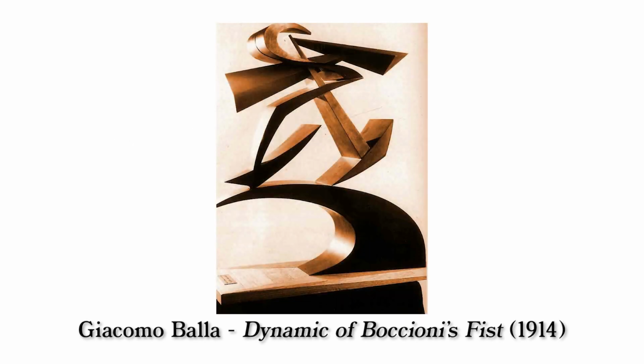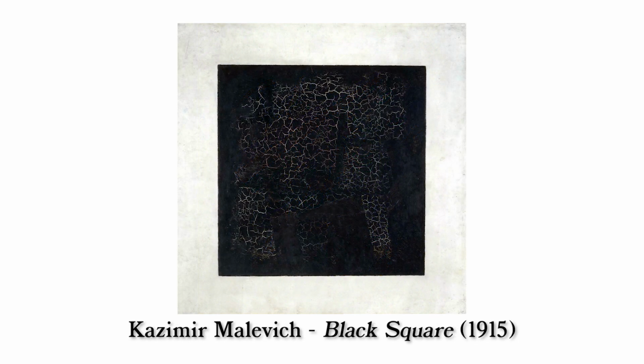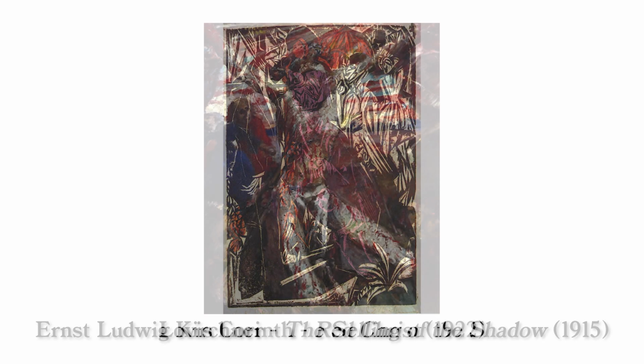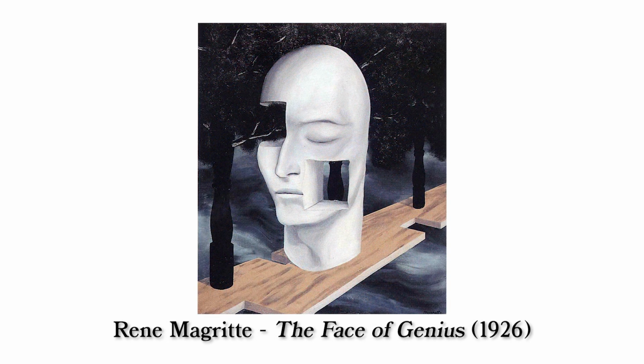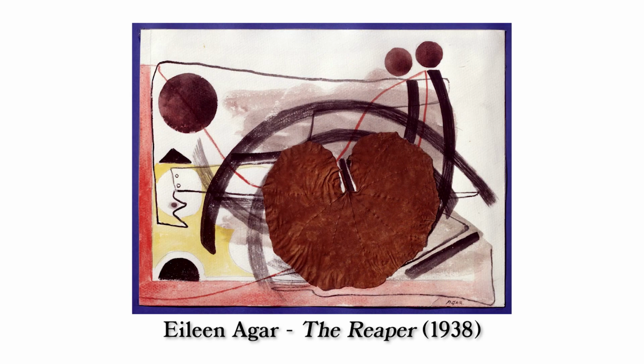Abstract Expressionism moved away from representational art into non-representational territory, and drew heavily from European schools of thought, such as Futurism, Bauhaus, and Suprematism. Perhaps the two biggest influences, though, were German Expressionism, which allowed for intense emotions to come into play, and Surrealism, which had no issues with spontaneity and the surfacing of the subconscious in the process of art creation.